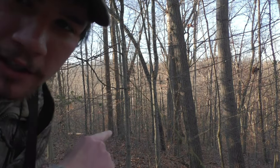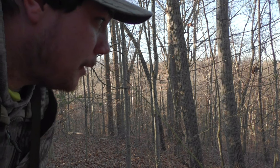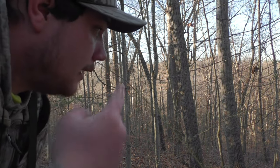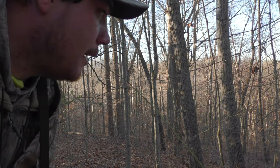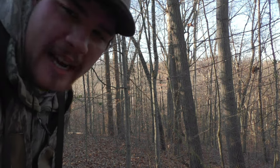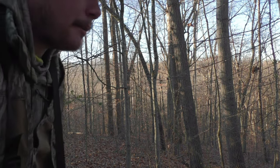Try to get down to these two trees right here and get set up. I've already seen over my limit of squirrels this morning. Almost got a shot on him. Had him at about 30 yards, got the camera on him, and another one went and chased him. Or he or she chased it. They went around the bank.